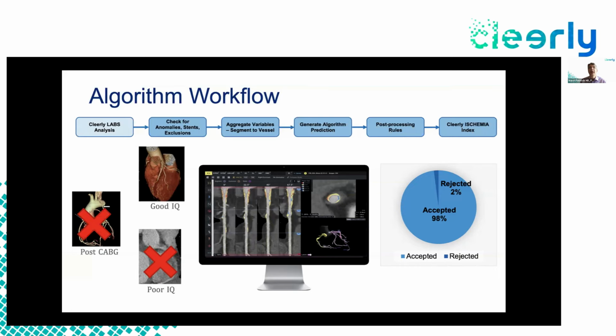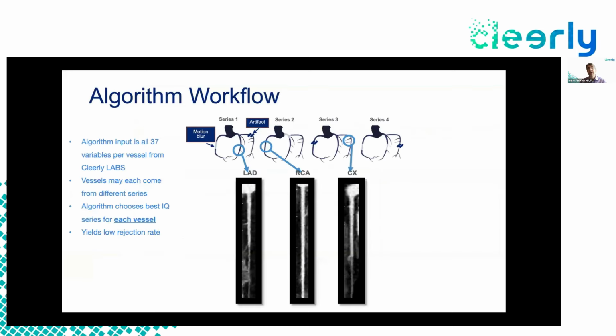And eventually you will get a result with the Cleerly ischemia index, and therefore whether the abnormal FFR in the vessel is likely or unlikely. This type of algorithm leads to a very low rejection rate, and this is driven by the fact that the algorithm is applied for each vessel separately. If you have multiple data sets, with the best data set for the right coronary artery, let's say at 65% of the R interval, and your LAD at 75%, you can put these all together and get really high image quality, if you have high quality, of course, in your CTA lab. This, as I said, leads to a very low rejection rate and the ability to perform analysis in the majority of patients.